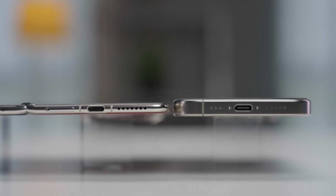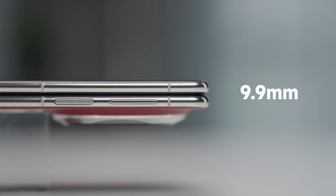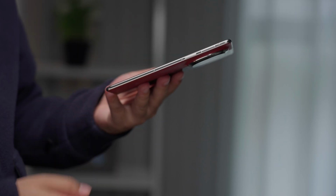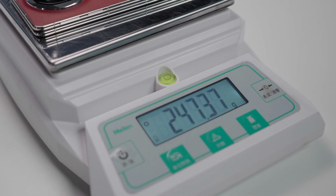In terms of thickness, Huawei's usual high standards are still there. It is only 4.6mm when unfolded and 9.9mm when folded. With the curved design of the frame, when you really hold the X6 in your hand, it feels thinner than the data looks. The weight is 239 grams. In comparison, flagship phones with huge camera islands are generally 230 grams. Obviously, such weight control is surprisingly good.